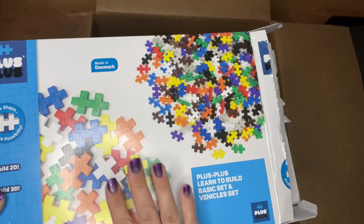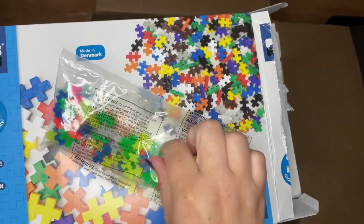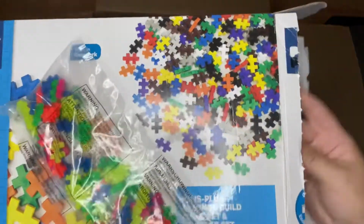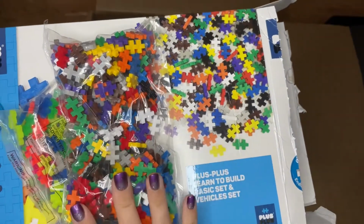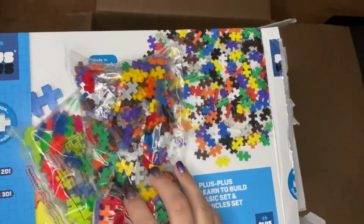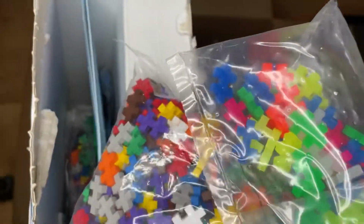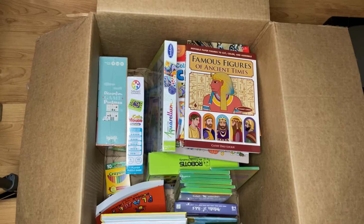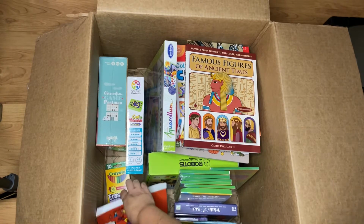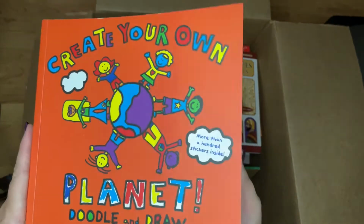And then in here, these are the plus, and they all look exactly the same. They look like little puzzle pieces. That's the little neon ones, but then there's these other ones. And I would keep these away from small kids. Like I have small kids, so only my daughter will be able to play with these. And there's a ton of them in there. There's handbooks and lots of stuff in there. Then there is this create your own planet, doodle and draw.